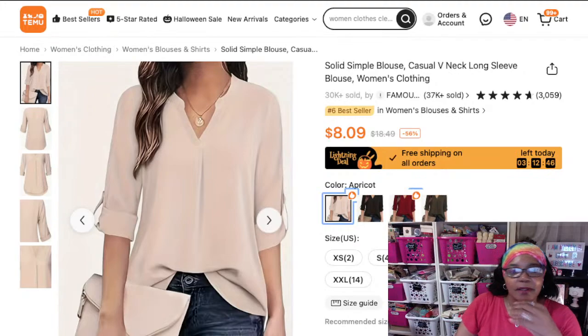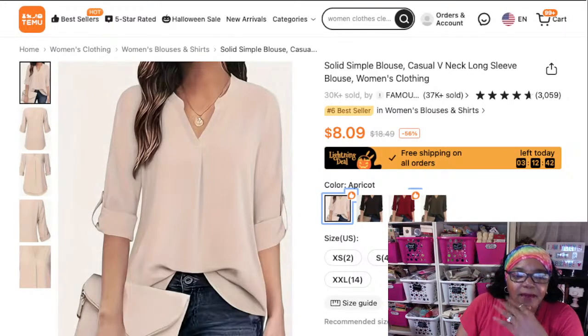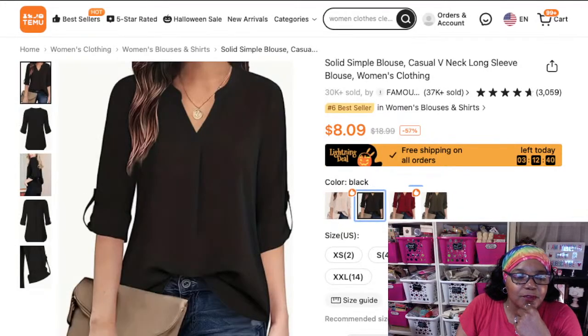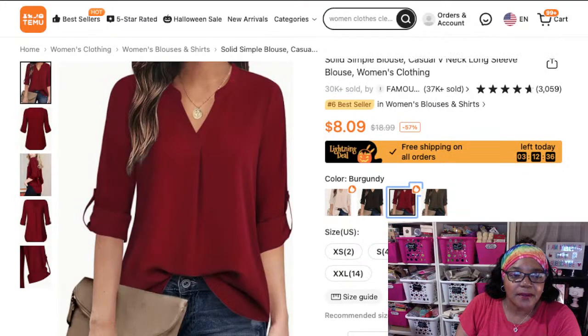Looks loose and comfy. Yeah, this one, look at this apricot color. I like that one. I don't know that that would be a good color for me, but it's pretty. I'm always good with the black shirt. Again, this cranberry is a nice rich color, so I like that a lot.